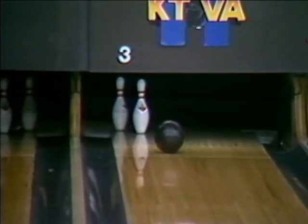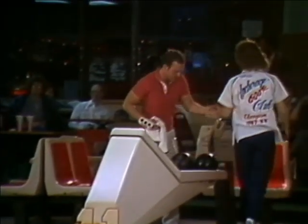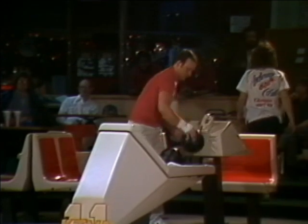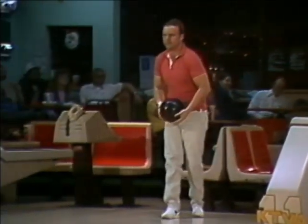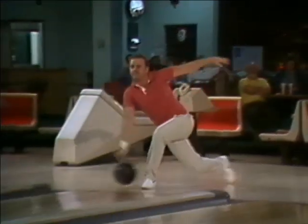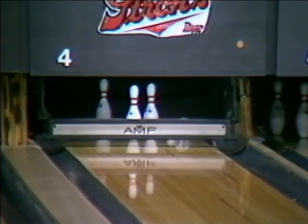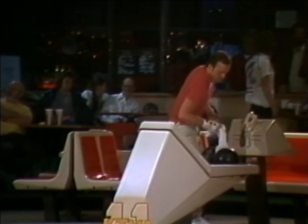Comes across lane for the 4-7. She gets it. Nice one. She picked up a lot of spares in her play here this afternoon. Okay, from this camera angle, let's watch his feet. See where he places them. See how far to the right of the approach? He's standing a little bit further right. And the ball's hooking early right there. Yep. And a tough spare for Craig to pick up right here.